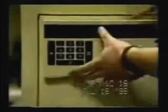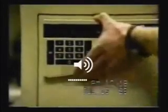Yeah, this is a 10-year-old video. Quality wasn't quite the same then. Okay. The first thing I need to use to open it up is a Torx screwdriver, just to remove the one bolt that is holding the keypad into the front of the safe.